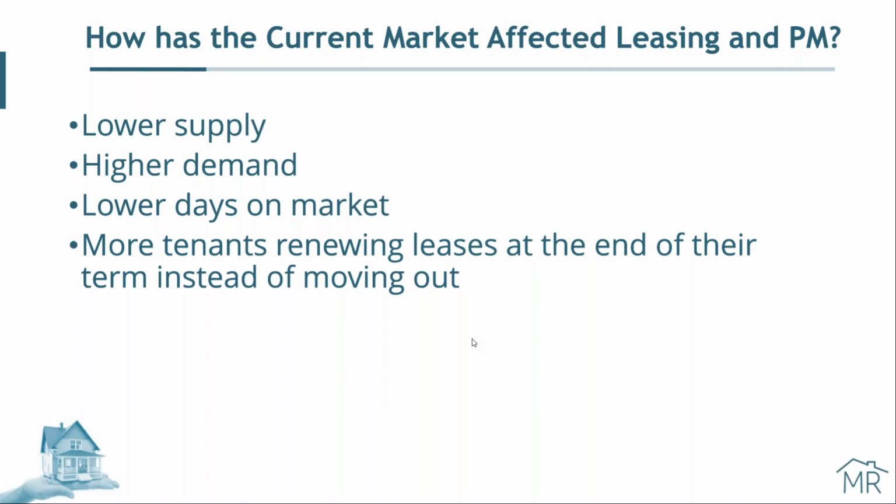The final part of that is that more tenants are renewing their leases at the end of their lease term instead of moving out. So due to the current supply and demand of rentals and the difficulty securing a home to purchase, many tenants are opting to renew their lease to secure their home until the current housing trend slows down a bit. So we're actually being able to renew more tenants at higher rates than we normally would, because of supply and demand. So it's really been pretty interesting over the last couple months.